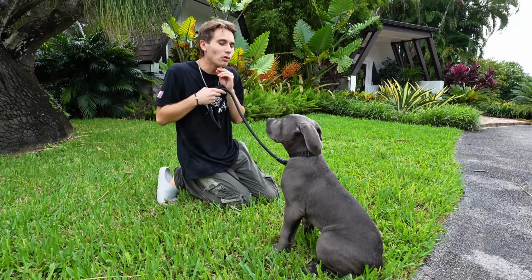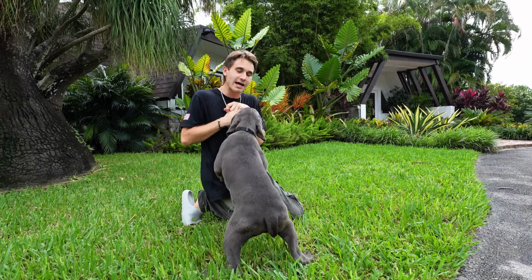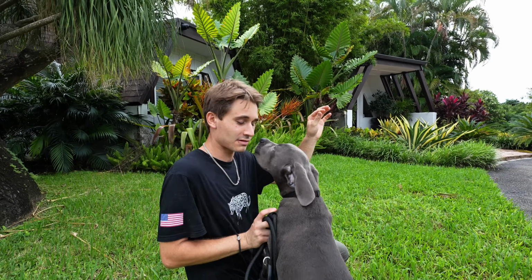Good boy. You sat, now you get a treat. Sit, stay. Oh, no, that was bad. As you can see, Thor sat, but as soon as he saw the treat, he moved. So we're gonna actually get him to sit again.